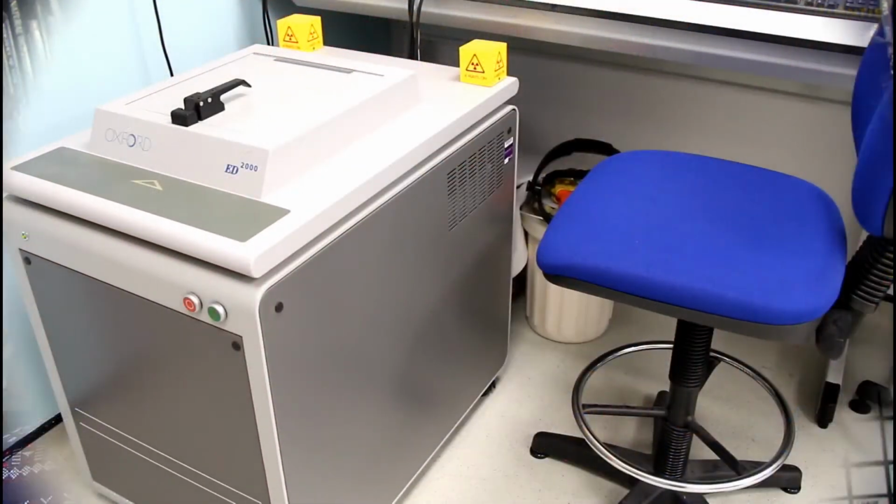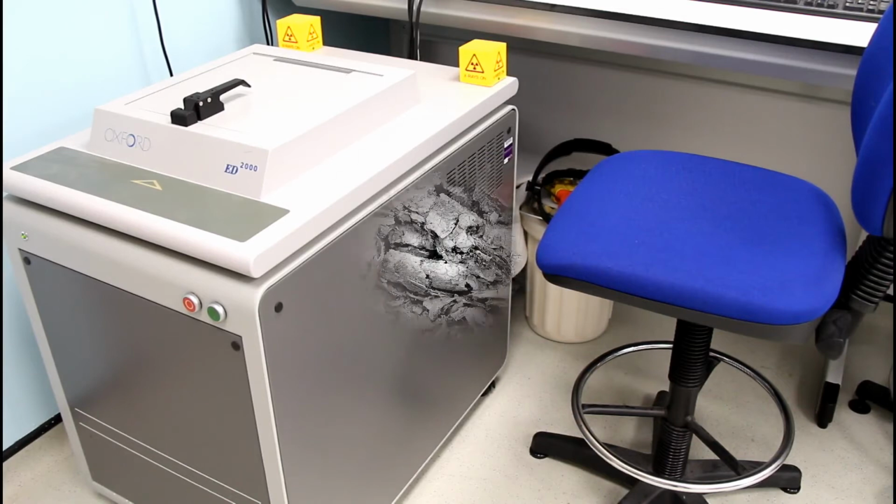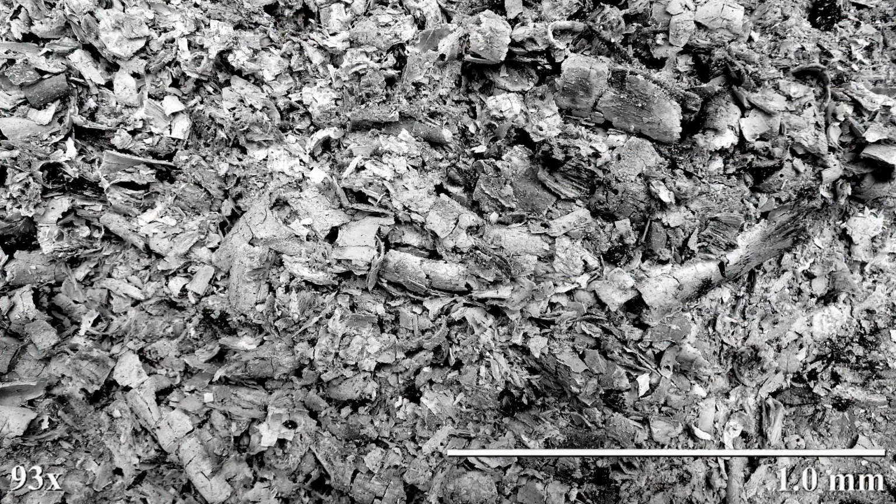Next under the microscope is that unstratified ash. It's ash. What could it possibly tell us? Well, more than you might think. Once again, we're using an electron microscope to analyse the ash recovered from last year's excavations. At 93 times magnification, the ash is still recognisable as ash. But as Marion suspected, this is special ash.